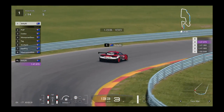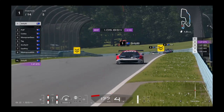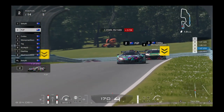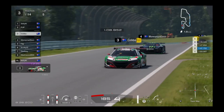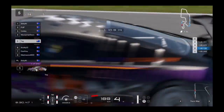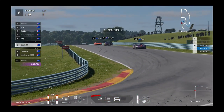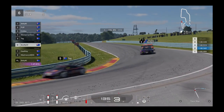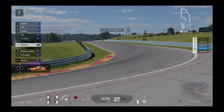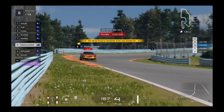Surely now the fastest on track, 1:47 flat pretty much. See the gap there back to Pup. Cobber, Moneyman still. And Tag. Scotty 22's got up past Jeffrey. Mad Maxwell's copped a penalty here.